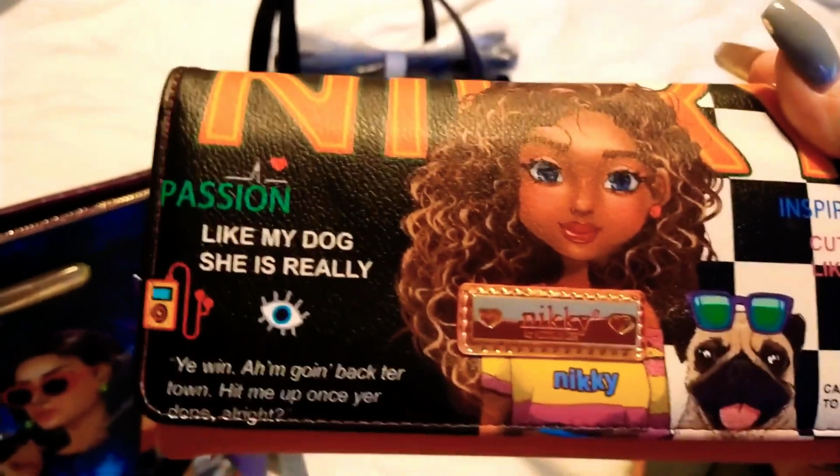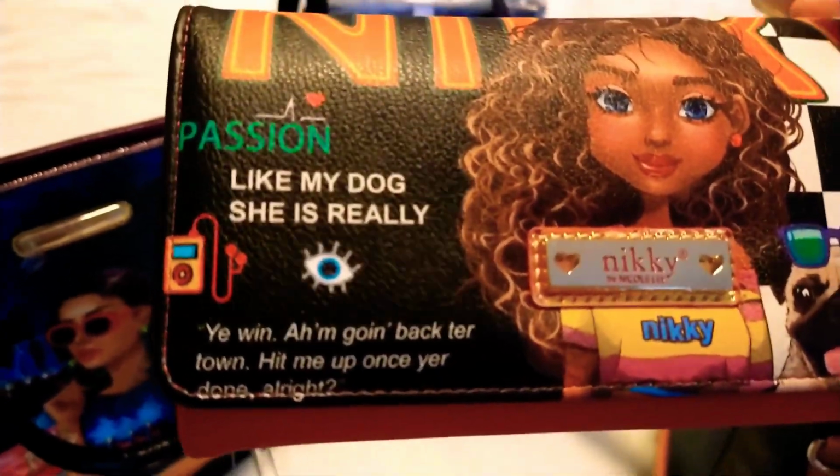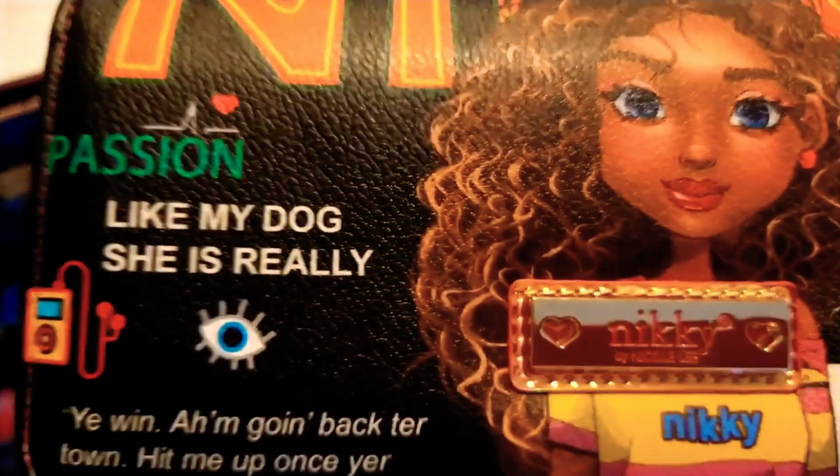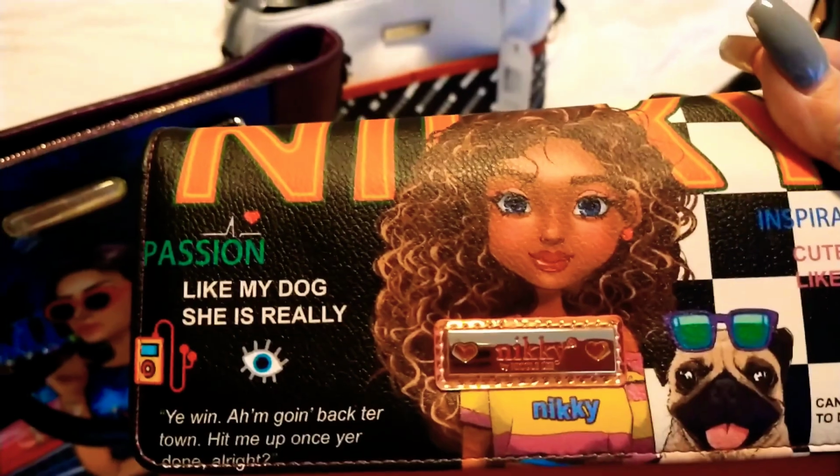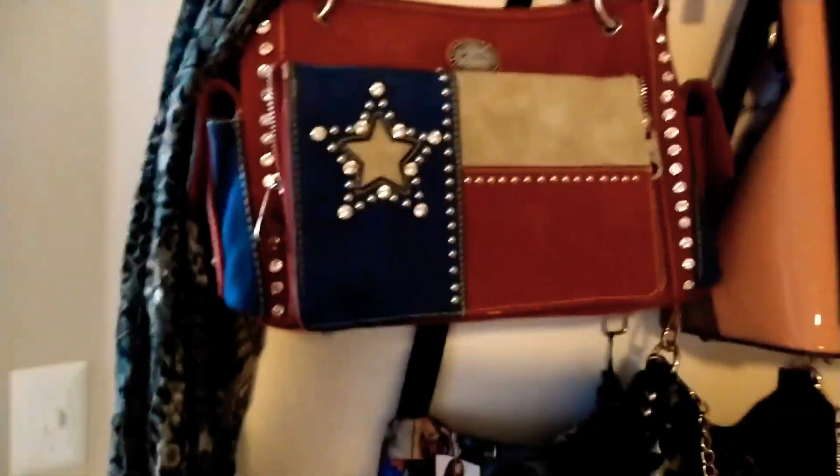Yep, another Nicole Lee. Oh, and look at here, guys. I've even got some wallets. That's right, girls. This is a Nikki, though. This is not a Nicole Lee. It's a different brand, I'm pretty sure, and it's called Nikki. But I love it, so it reminds me of the original Nicole Lees. I've got other wallets, too. There's my Texas purse, if y'all remember it. I've carried it a couple of times. And then I did buy this one, a little black handle holder that I can just carry for when I'm dressed up and I don't want to carry big bags.